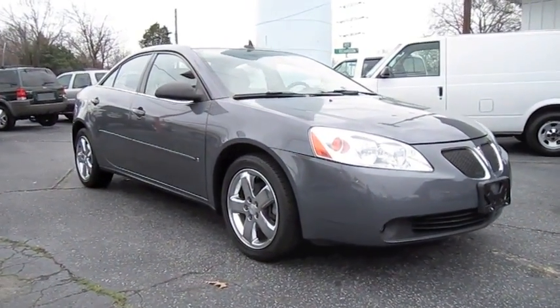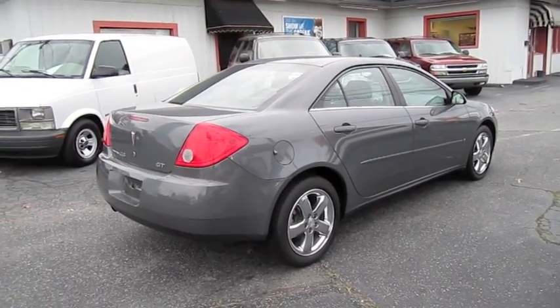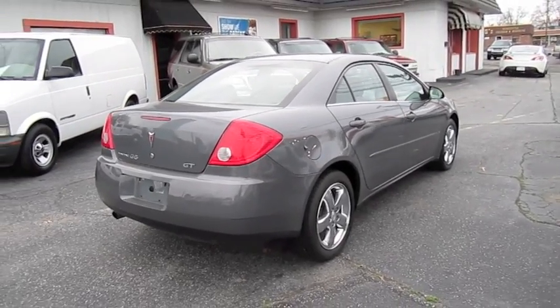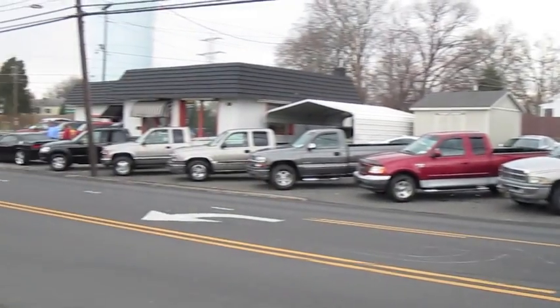Today let's take a look at this 2008 Pontiac G6 GT. And this is going to be a full, in-depth tour of the G6. We'll start it up, show the engine, go over the performance data, and show you a bunch of the features on the interior as well as exterior. And today I'm at my family's dealership, Car Connections Incorporated, in Reidsville, North Carolina.